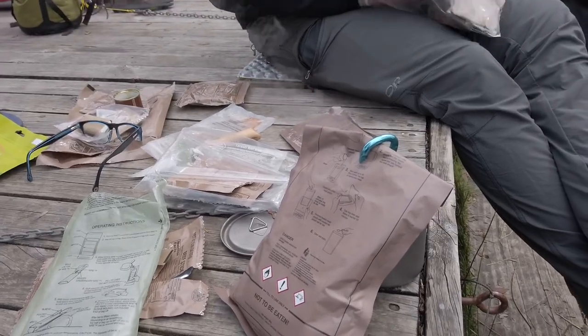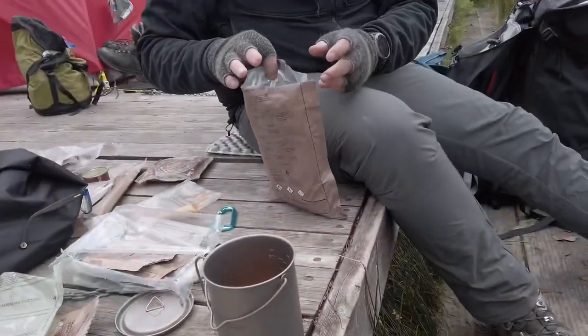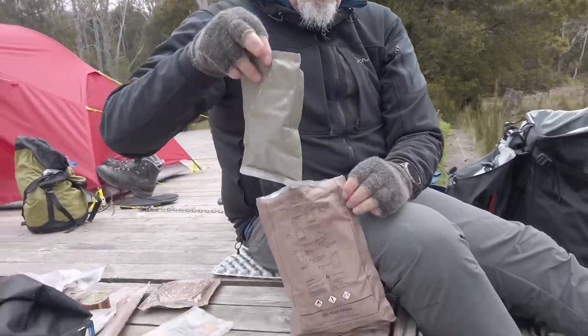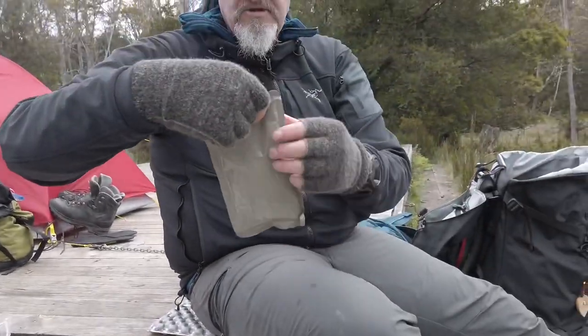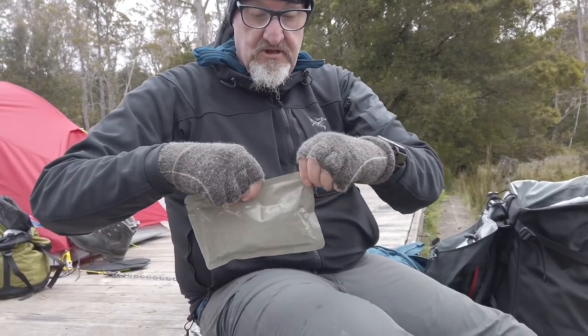Okay, now the good old Australian FRH has done the business. Oh, good God, they're hot. There we go. Perfecto. So, this one here is meatballs in marinara sauce. So let's get this sorted out and have a look.